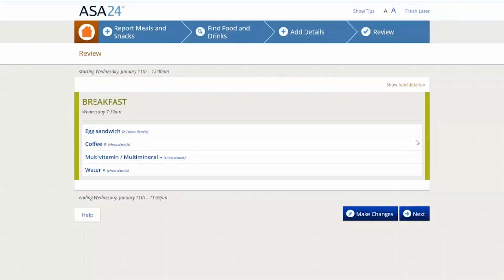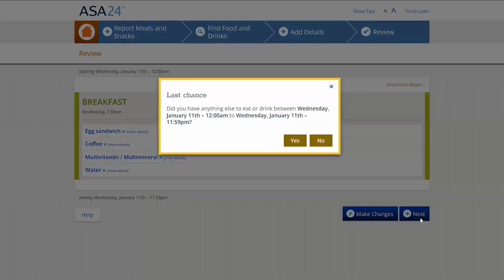After I've added all the details about my water, ASA24 gives me one last chance to report any foods, drinks, or supplements that I may have missed. But for the purpose of this example, I'm finished. When she selects next, a box pops up that reads, Last chance. Did you have anything else to eat or drink? So I will select no.